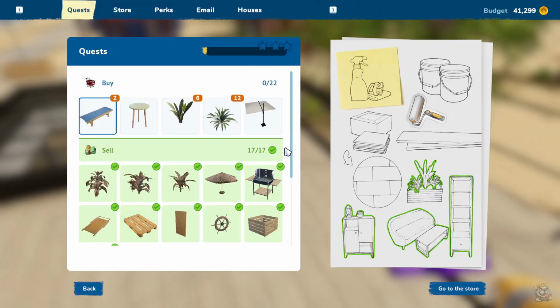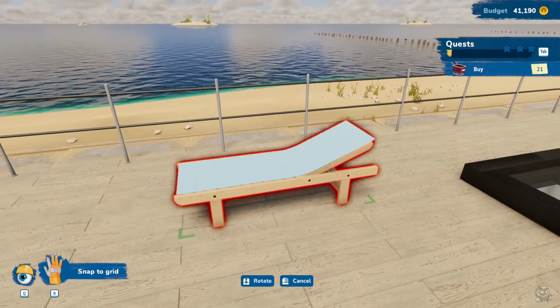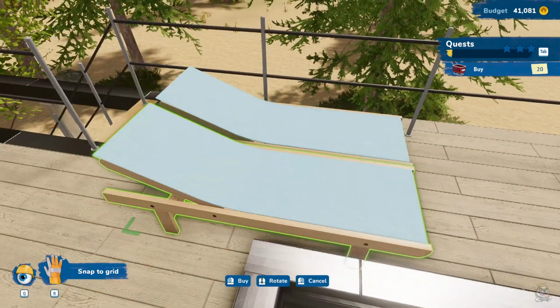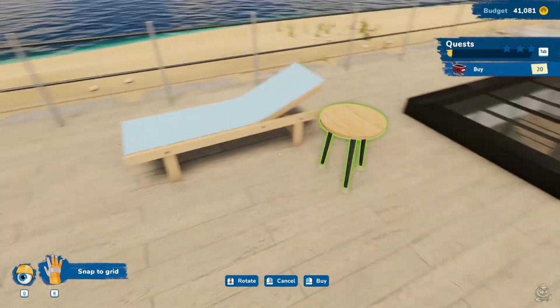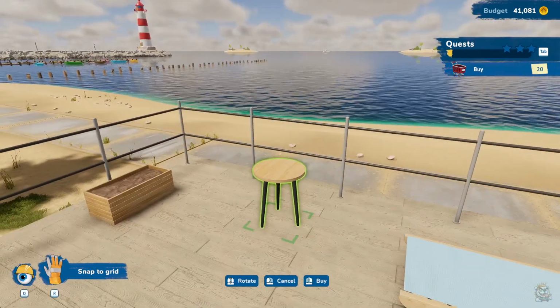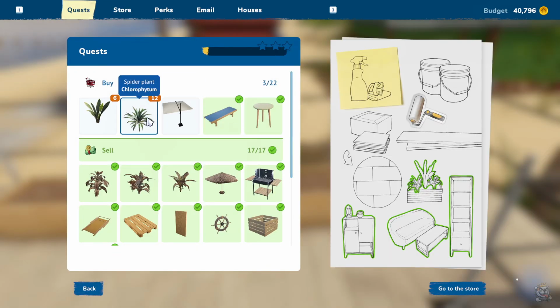Okay, vacuuming. That's done. Sunbed. Very nice. 2 of those. Boom. Boom. Accent table. Actually, how many accent tables? Just 1. Okay. 6 plants. Okay, but we got 12 of the spider plants and 6 of these.